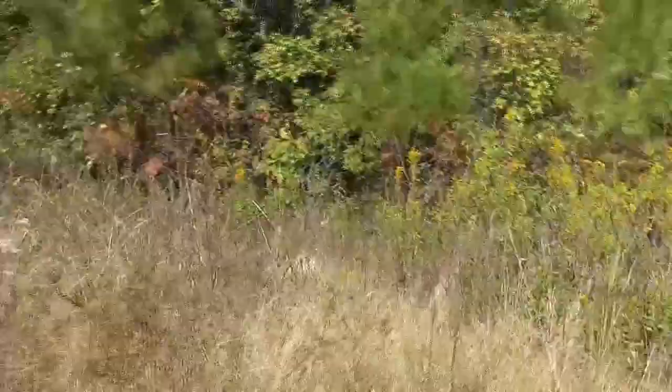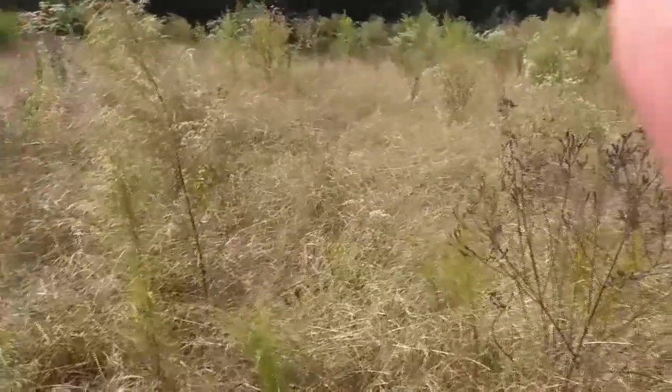All right, everybody, so here we are now. We're kind of walking through the clear cut. You can see these trails, see where animals are moving through. See if they're going back into that thicket. And I love grass like this because it's a really cool time of year. Now this was all mowed down last year.